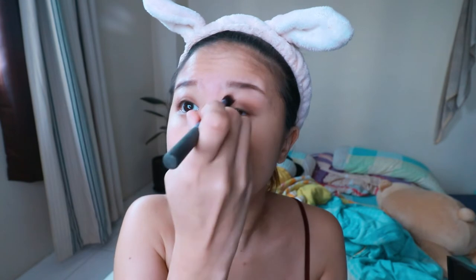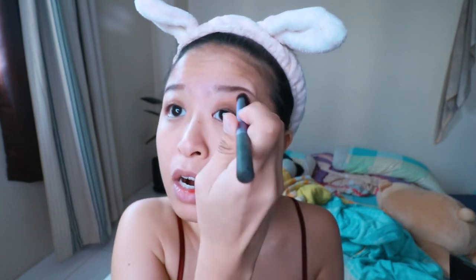Okay, I just put it all around my eyelid. And then I take a clean brush to fluff it up. I like to blend it out just so it doesn't look too patchy. Basically just rub around the sides to blend it out. Yeah, I think it's blended out. You don't really see it, but I like that it gives my eyelid a darker shade so that my eyes don't look so empty. Because I am a monolid Asian and my eyes just look so flat.